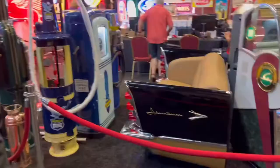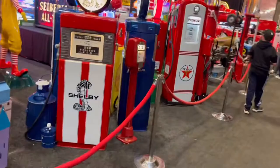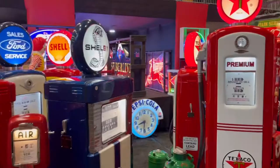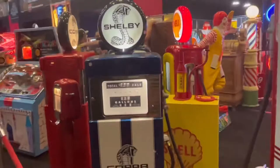So, stuff like this right here, guys. Stuff like this is going for $7,000, says the man. Some of it. Just some of this stuff is getting up there in price. Ford sign up there probably went for a couple. Yeah. The Shell sign probably went for like $6,000. I'd pay a couple grand for this. I'm not gonna lie to you. I'll pay a couple grand for it. Yeah, this is opportunity for me.